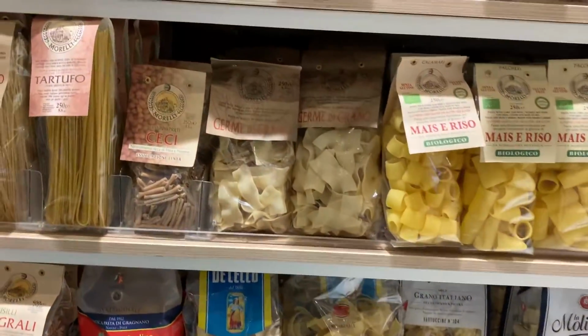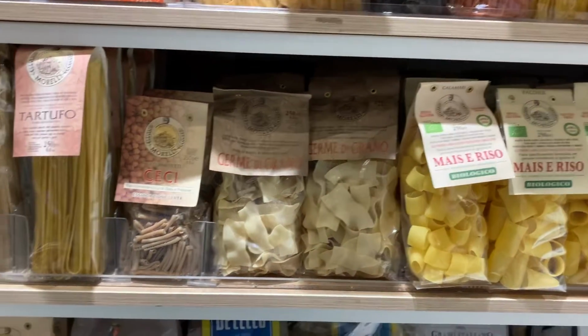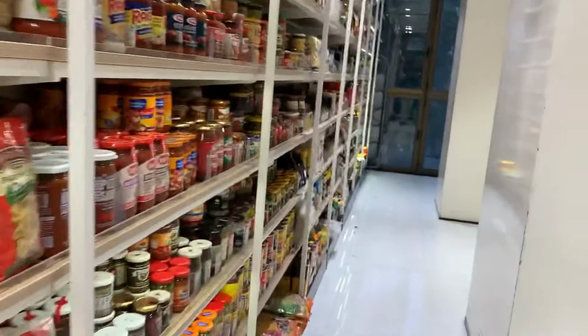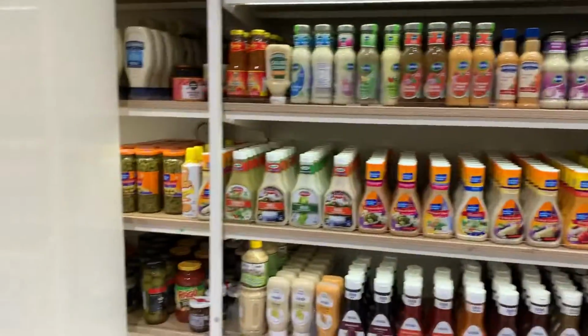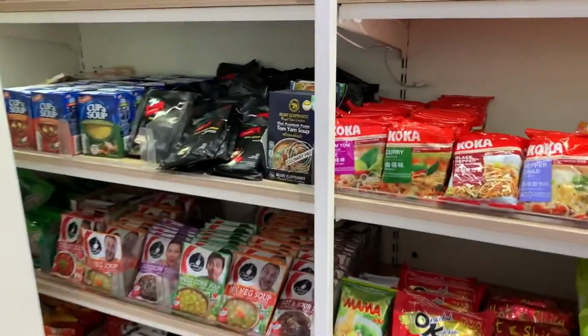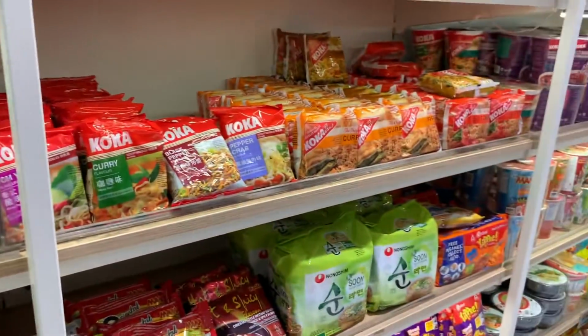So this is my favorite section because they have a lot of pastas and noodles over here. Even here you can see that there are so many sauces. So this is an area which I absolutely love. Look at all those Asian noodles.